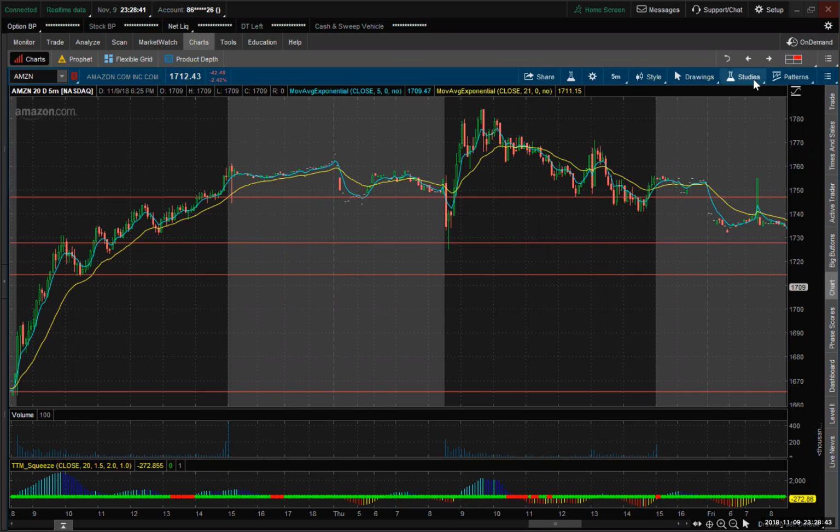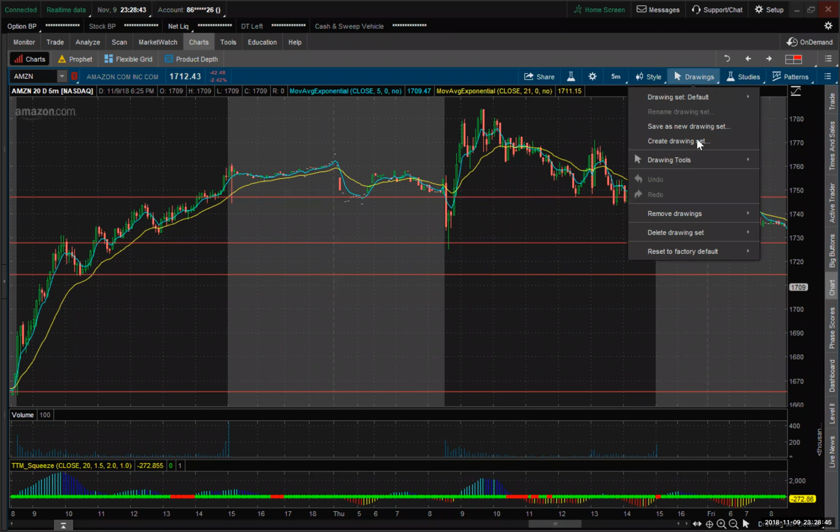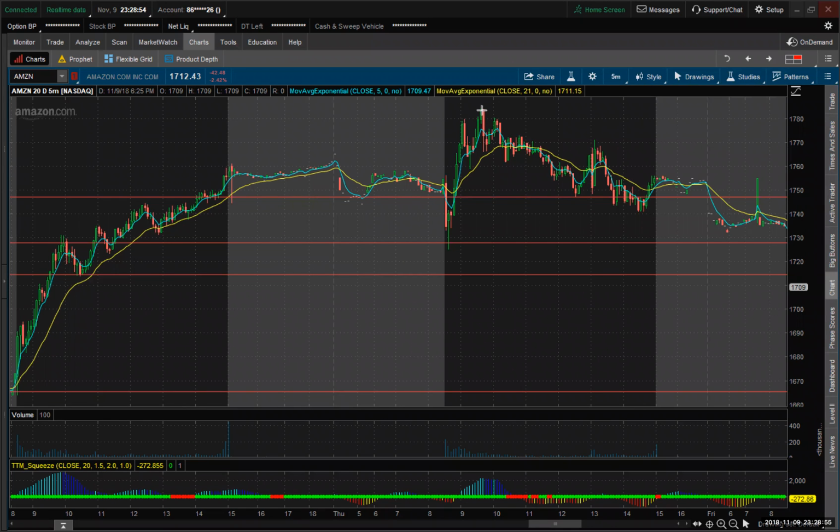I guess if I extend this, oops, not studies, I want to draw. Actually, you know what? Let me do the annotate because I haven't used that in a little while. Annotate, draw a line. There we go. Kind of connecting those. We'll see if some kind of downtrend channel comes out like that. I'm just picking some points along the bottom. But there we go. You kind of see there's something.